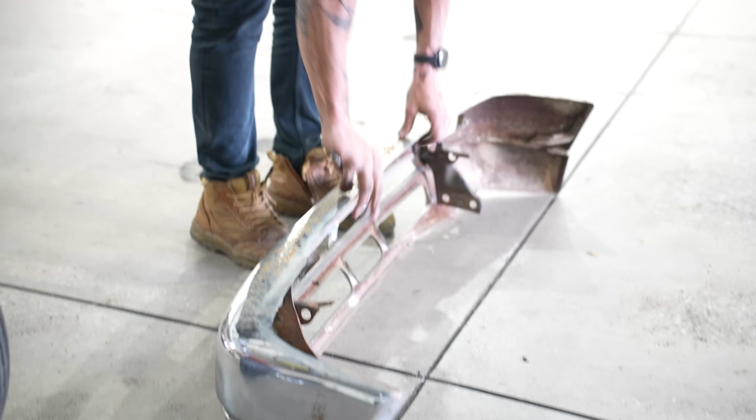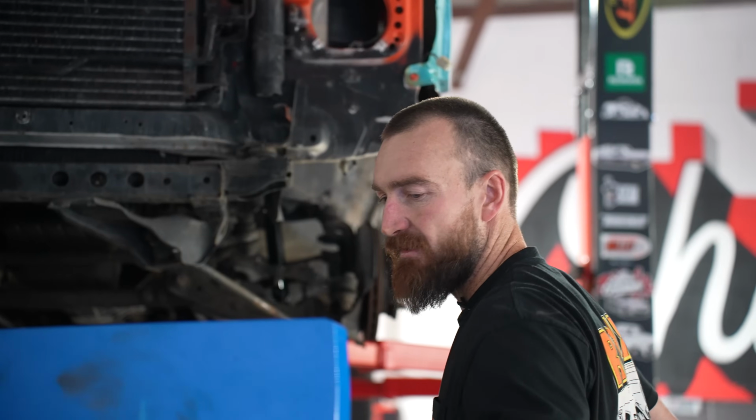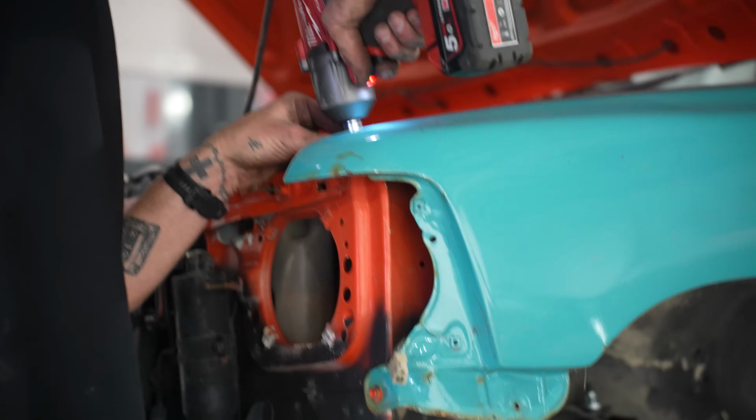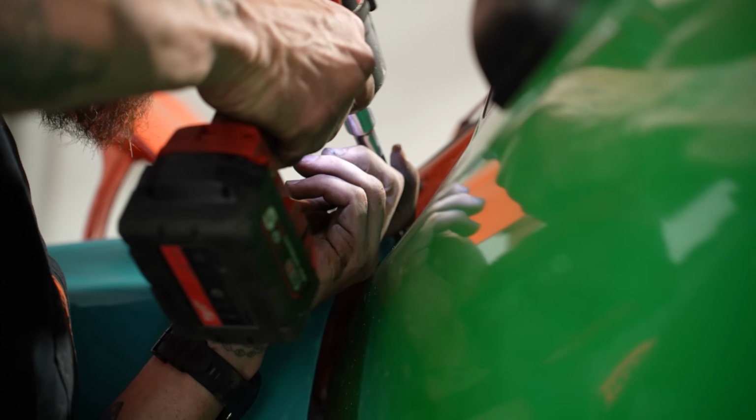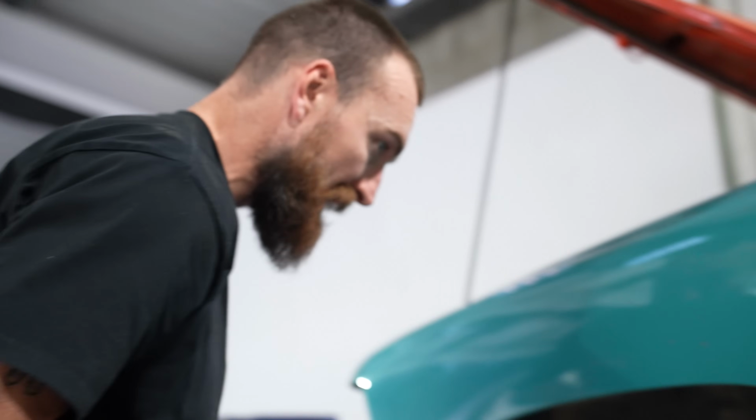Nailed it. Now what we can do is take these guards off too, and then that'll give us a good idea about the colour, and how it'll go with the green door and the rest of the orange cab. All right, good, we only had 3 bolts in there. I reckon that might be it. It was.